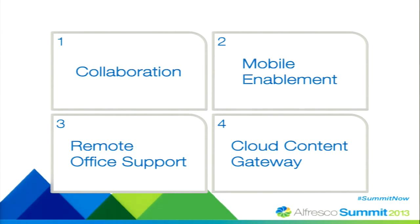Start looking at some of those other software as a service applications that you're thinking about. Think about what content is being managed there, and do I want that content being managed by those other applications? Because not everybody in my organization has access to Salesforce. Not everybody in my organization has access to my financial system. Possibly I want to start flowing that content back through Alfresco in the cloud and bringing it on-premise.